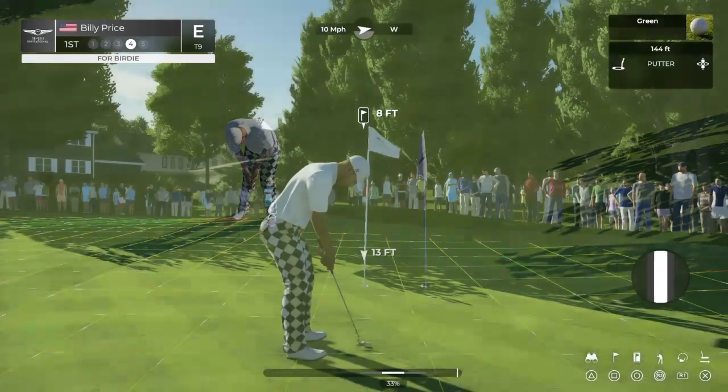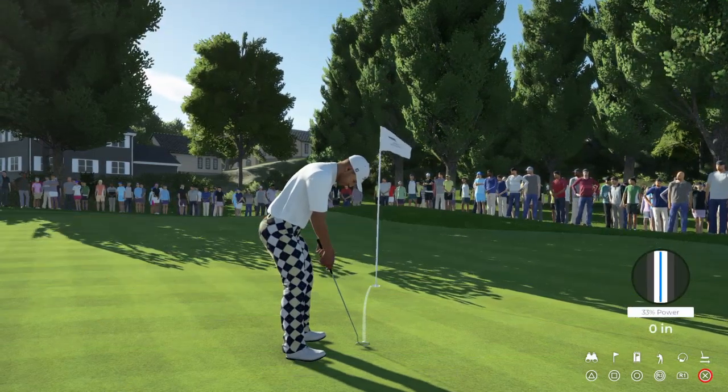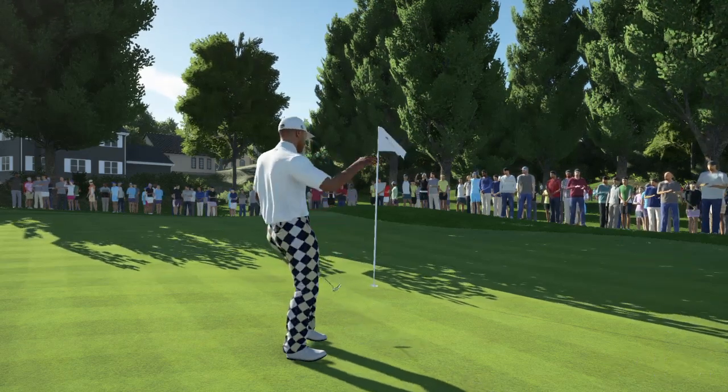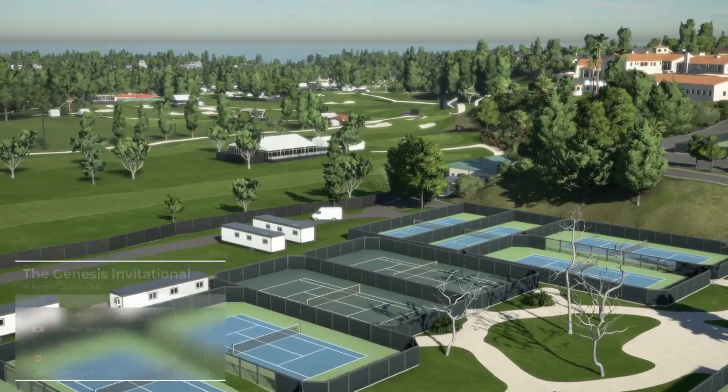Remember, putting's a finesse game. This putt coming up is for birdie. Looking good. That's pretty fancy. Nice start. And always a good feeling to have early in the round.